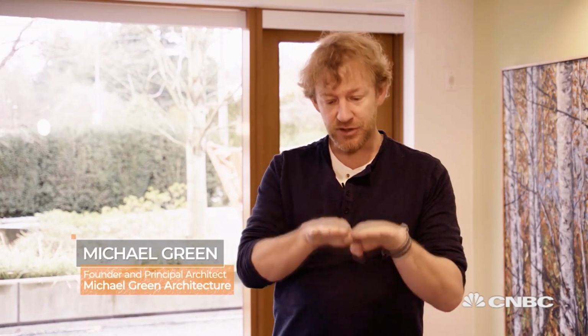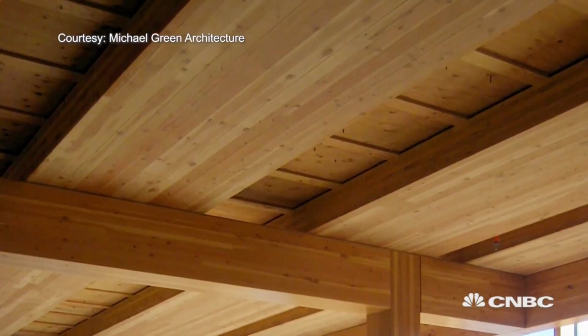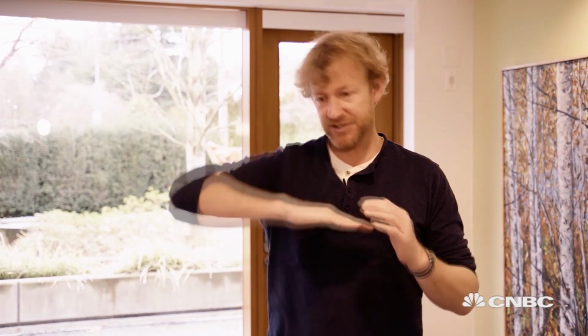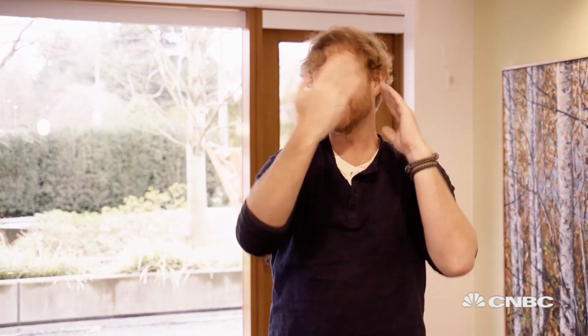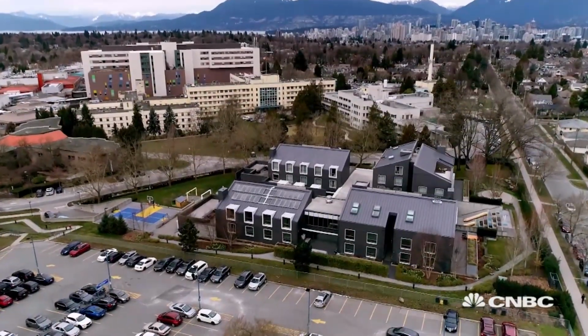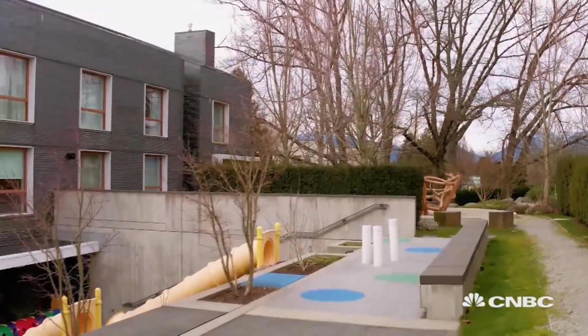This building uses a material called cross-laminated timber, or CLT, we call it. What it is, is taking small pieces of wood, gluing them together at right angles to each other to make these giant panels, 10 feet wide, 60 feet long, massive panels. And by making them so big, it allows us to tilt up and build this building very quickly, very efficiently, and very robustly, which is what we want to do. It's a building that we want to last for centuries.